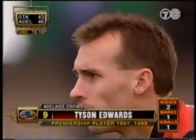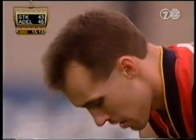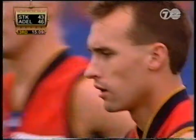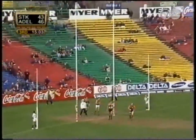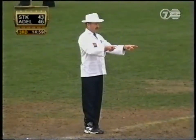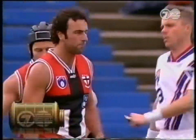Tyson Edwards has been very good throughout the day, particularly in close where he's hard. He, Costa and McLeod are the top three tacklers for the Crows. They're prepared to get in and have a go at it. Hasn't kicked one yet this afternoon. So that's the third goal to the Crows from 50-metre penalties. And at the end of the day, that could prove very costly.